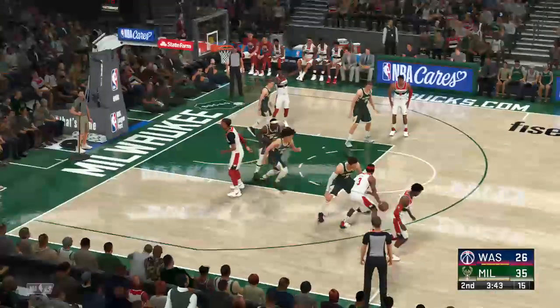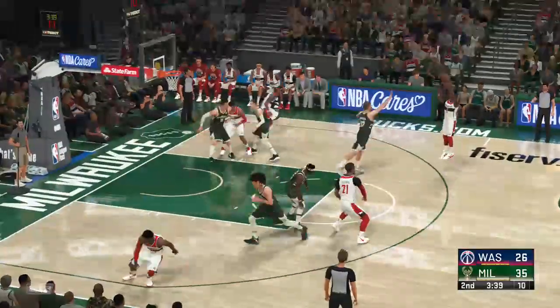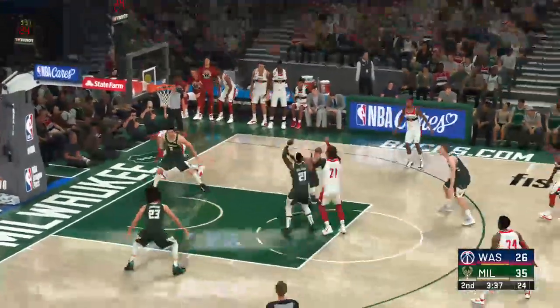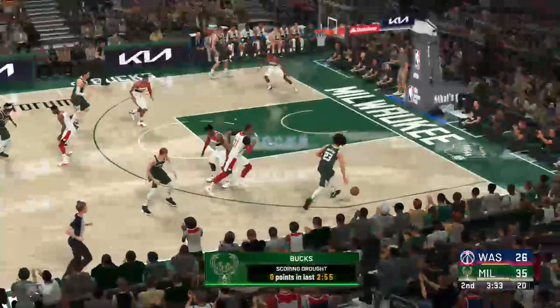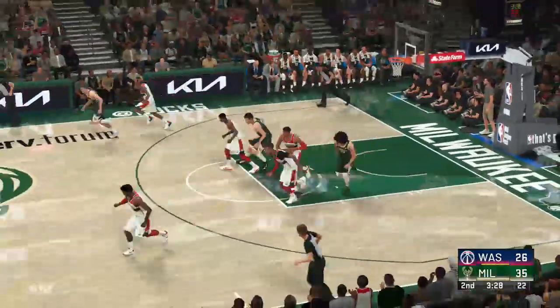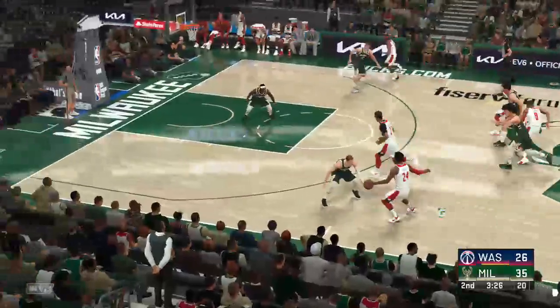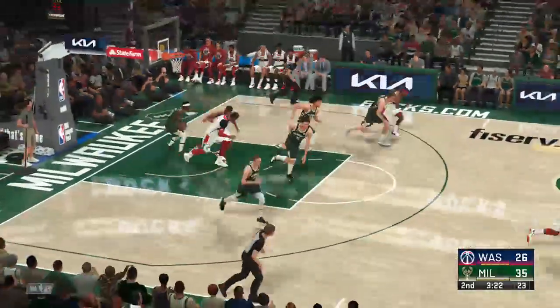Beal outside. Pass to Hield. Here's Sumner. Here's the three. Holiday grabs the miss. D forgets about him on the perimeter. They're playing with fire. Lucky they don't get burned here. And Washington shooting poorly. Just 29% from the floor in this game. And it's Gafford missing. Milwaukee has gone just 1-4 from downtown so far in the second.